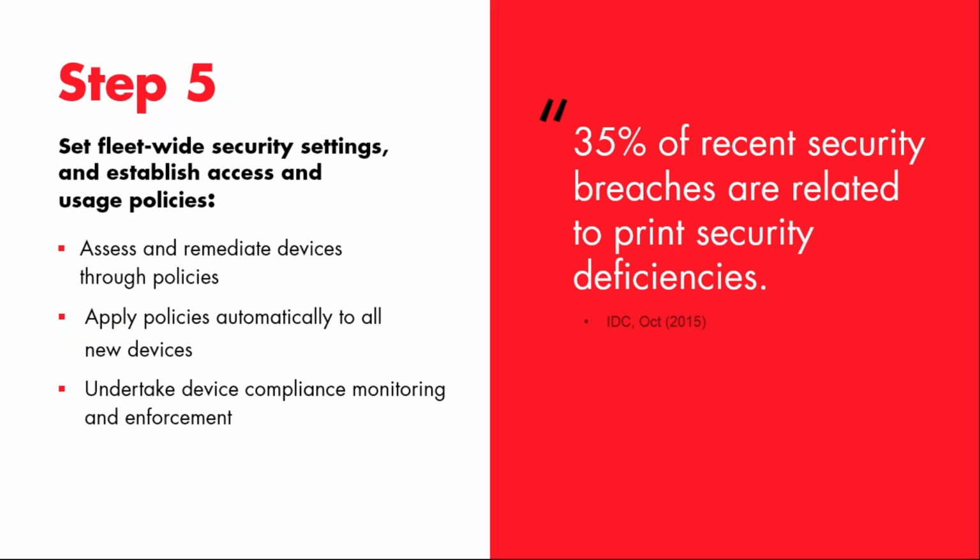And again, finally on this, if you're going to be audited or monitored and you're asked, what is my print fleet security policy, you can give graphical reports and a full suite of reporting through the tools that you can give the auditors to show that you're compliant through the likes of these.